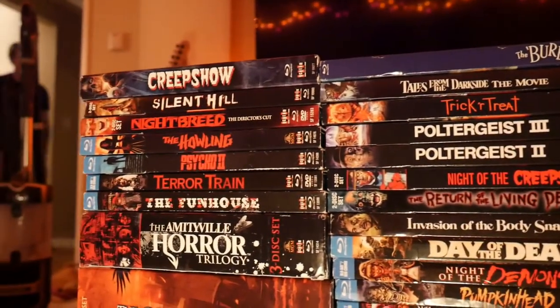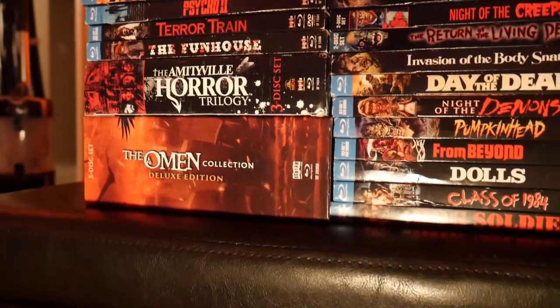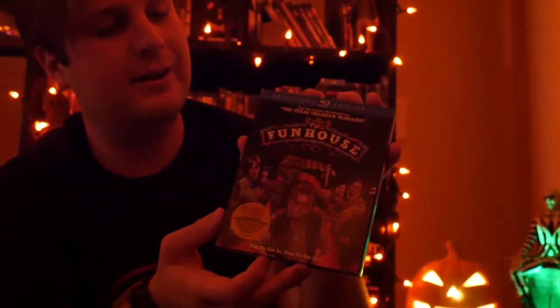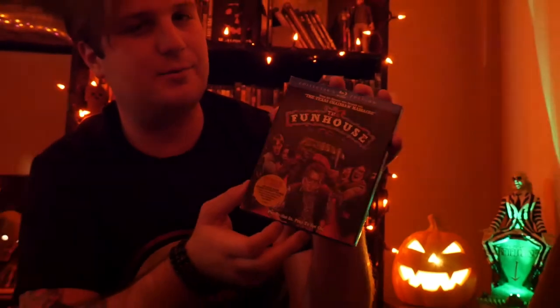Let's go down my list of releases and see what I got. This is actually a recent purchase I got of an old Scream Factory release of The Funhouse. This was a blind buy for me, man. One of Tobe Hooper's first movies, you know, Tobe Hooper, Poltergeist, Texas Chainsaw. I had never seen it, but it's out of print now, and I got a good deal on it, so I jumped on it, and I turned it on literally yesterday for the first time, and I enjoyed it. It's really freaking weird. It's wacky, but it's a lot of fun, man.